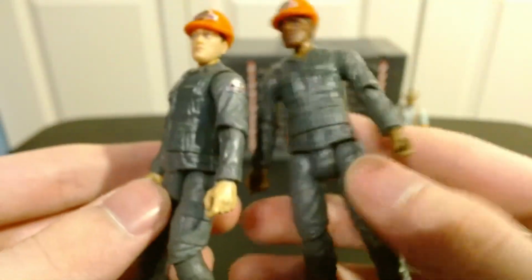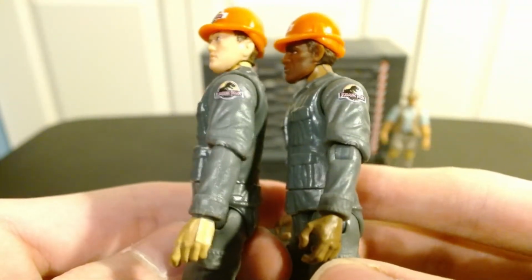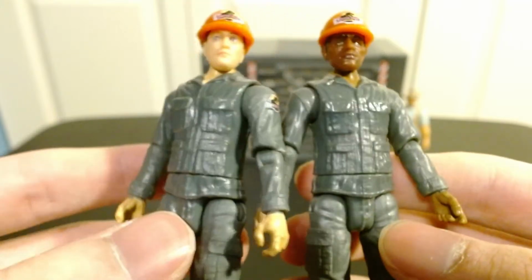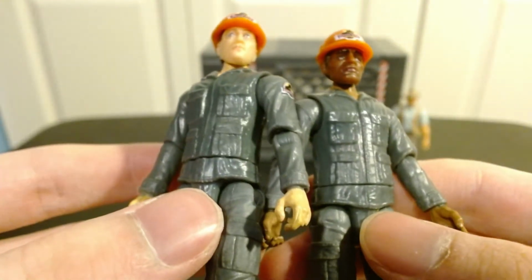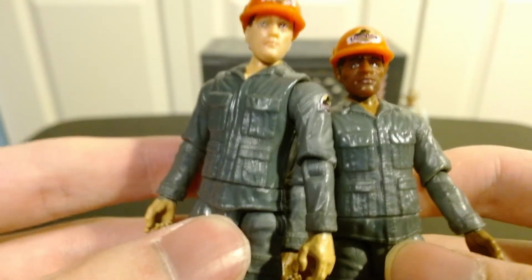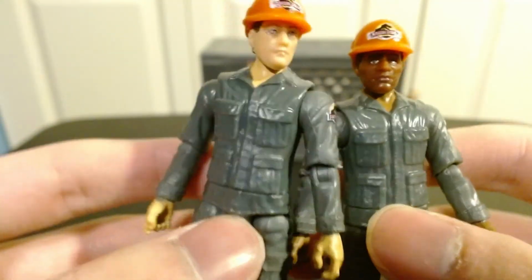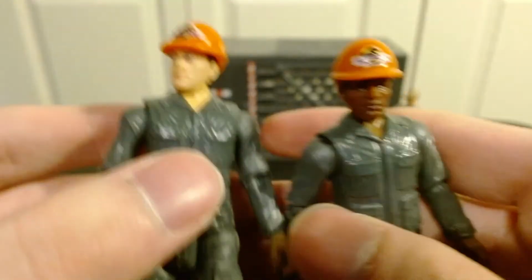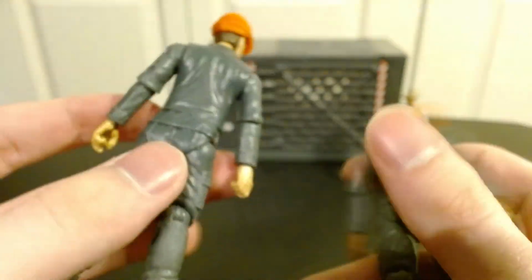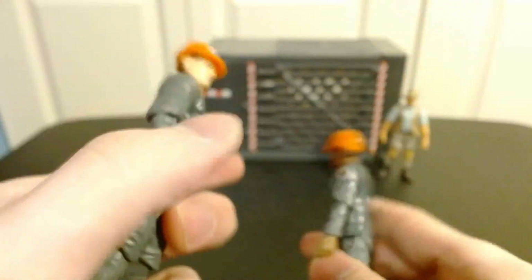But they look really nicely detailed. They got limited paint apps, but I think they look pretty spot on. And it's nice to have just some grunts, just some random park workers. I'll say the eye placement on this guy is a little messed up, and they look a little wonky. But I love the hats. The hats you can't take off, but that's perfectly fine by me. I'm just happy that we got park workers finally after all these years. So thank you, Mattel. They come with a lot of bells and whistles.